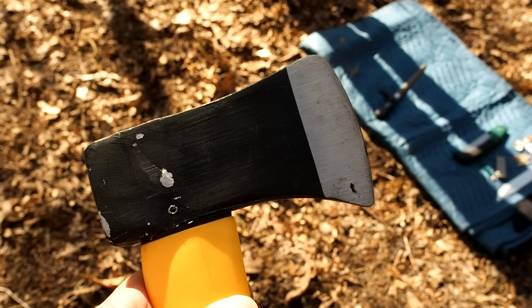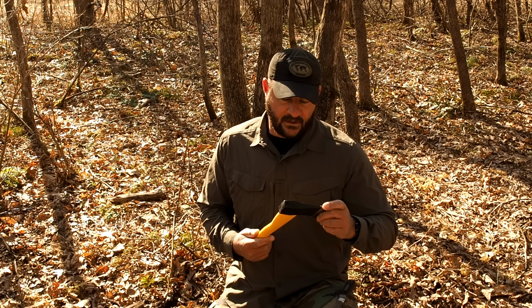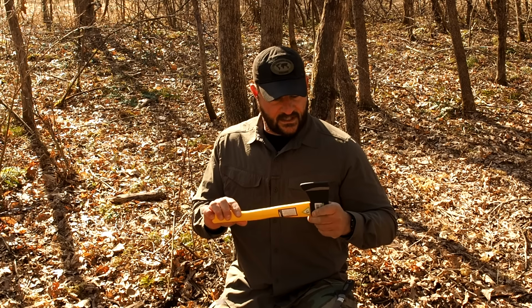First off, our hatchet. I didn't need this, but I saw it. It was under 10 bucks, and I thought, what the hell? Pittsburgh, lifetime warranty. It wants to be a Fiskars. It wants to be one so bad it can taste it. So we'll see how she holds up.